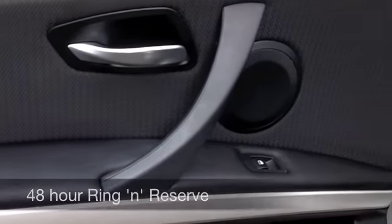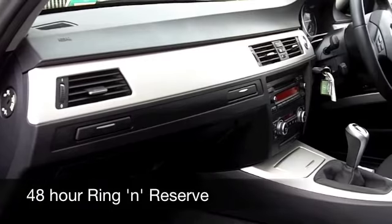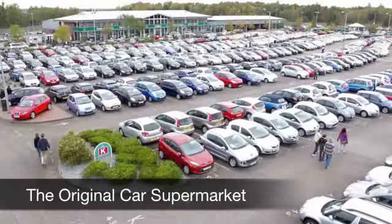This is a real joy to drive. 0 to 60 in just over 8 seconds. But here you go, your running costs aren't bad. On the move, about 38 to 51 to the gallon. 6 months road tax, just a little over £100.